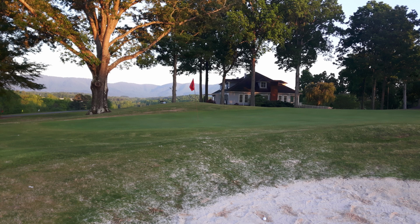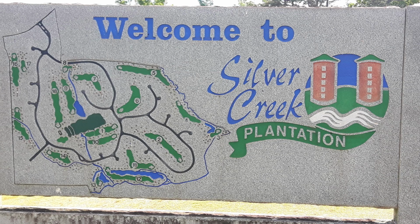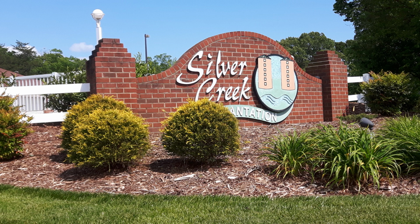Nice clubhouse, nice facilities, electric carts, just a good, nice course that was a good, nice challenge. Despite its flaws, I think the overall panache of the course was very nice, and it was just good. I can say that. Not great, but good, and it definitely was a B plus, A minus course. It was somewhere up in that range, and I will wholeheartedly recommend it. That was Silver Lake Golf Club in Morganton, North Carolina.